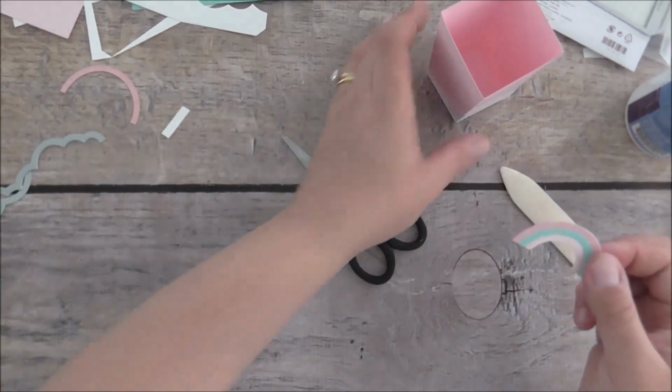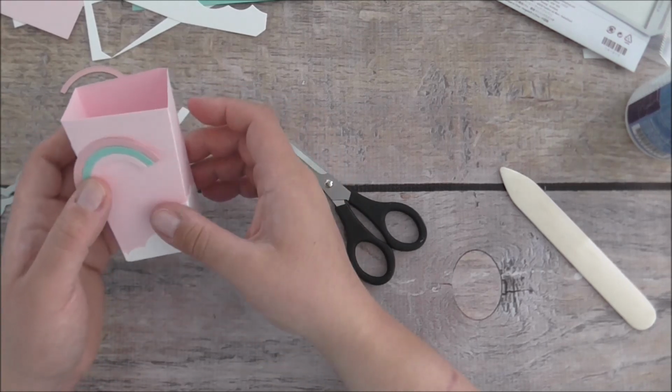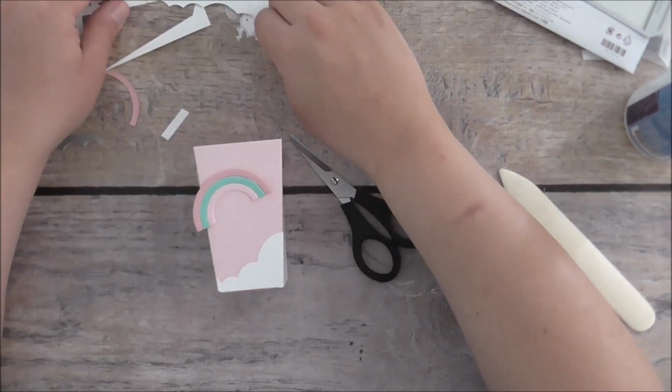So that's my little rainbow. So what I was thinking was, have it like so. And I think I'll cut out a little cloud, and then I'll add my unicorn.